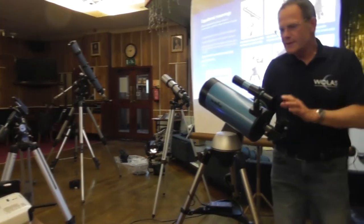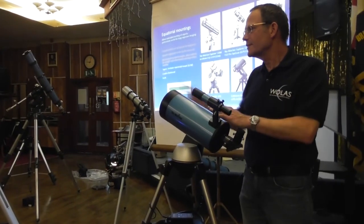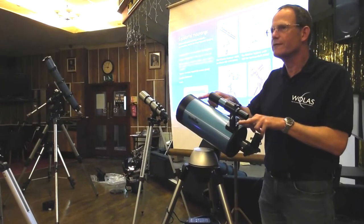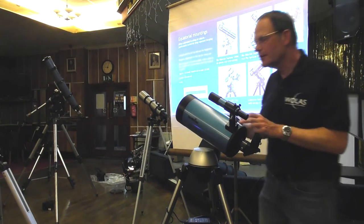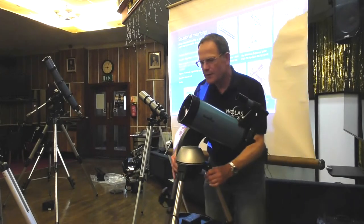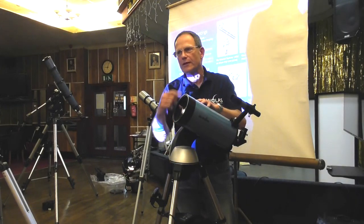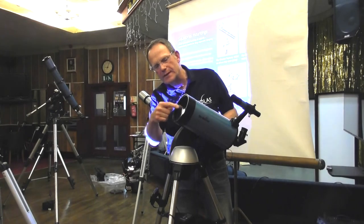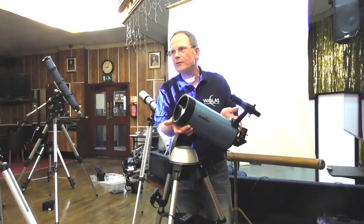Right, so this is sort of the opposite end of the spectrum in terms of size to that one. This is a Maksutov-Cassegrain telescope. And as Robin said before, this is a 1.27, so about 5-inch aperture. This has got the fixed secondary mirror at the front, and it's all a totally sealed tube.